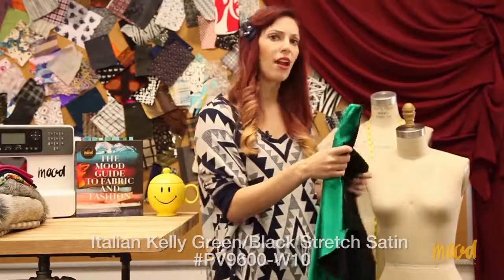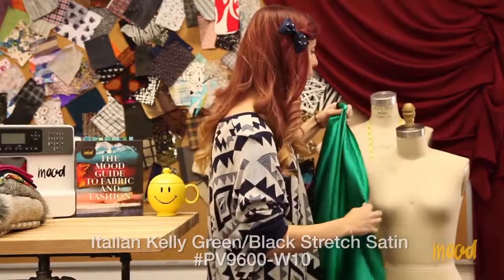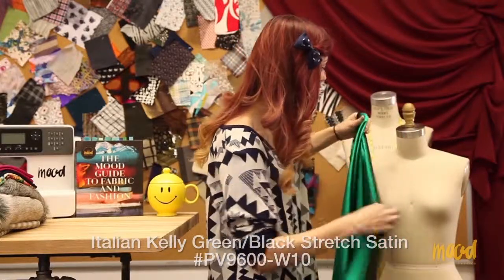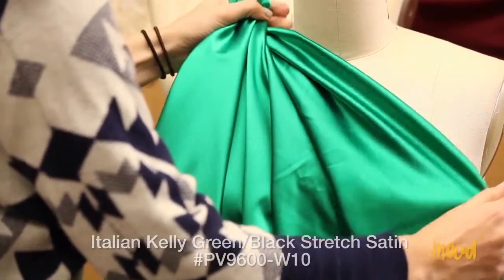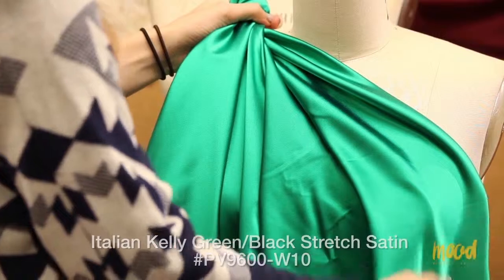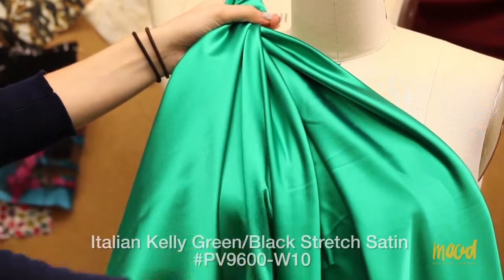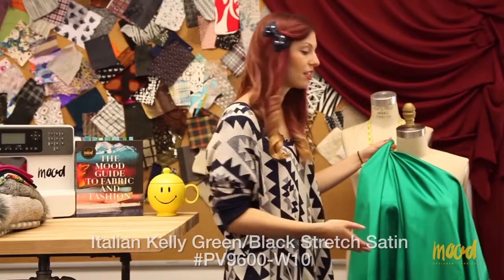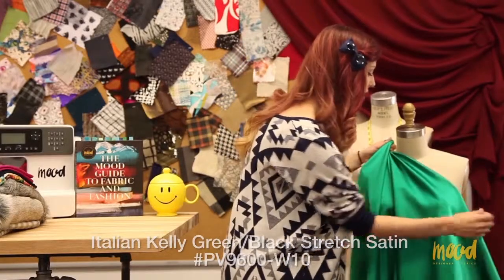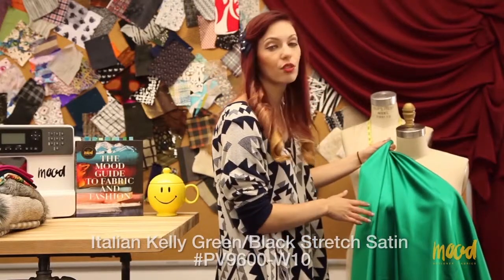And this is great for any type of really fancy occasion, work occasion, anything dressed up. You can wear this as prom dresses, regular dresses, gowns, even maybe suit pairings. It can work for a suit jacket with a pencil skirt or a dress, maybe even pants underneath. And it's just a really beautiful fabric with a nice sheen and a lot of stretch and body.